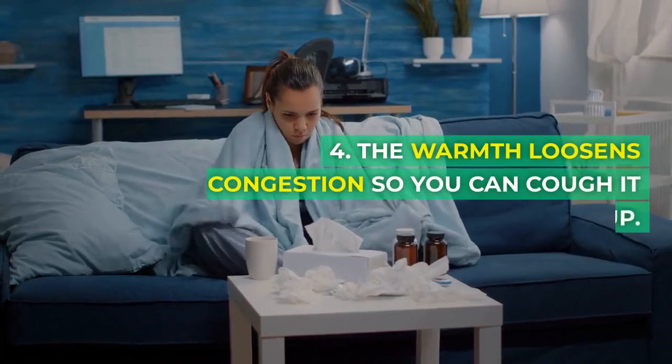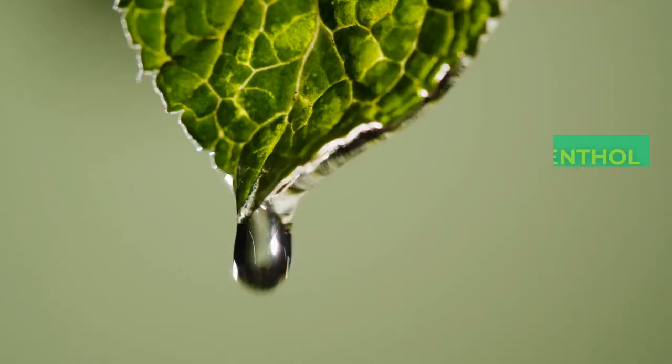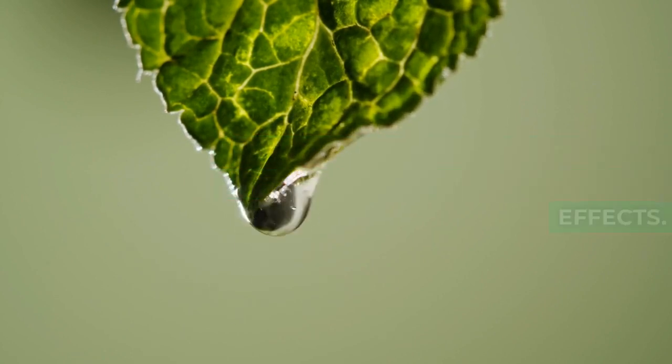The warmth loosens congestion so you can cough it up. Add a few drops of menthol or eucalyptus oil to amplify the effects.